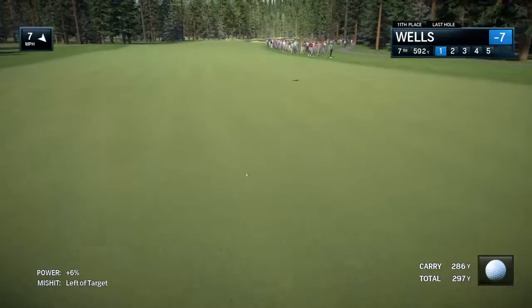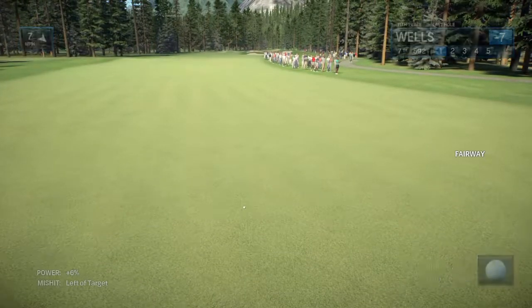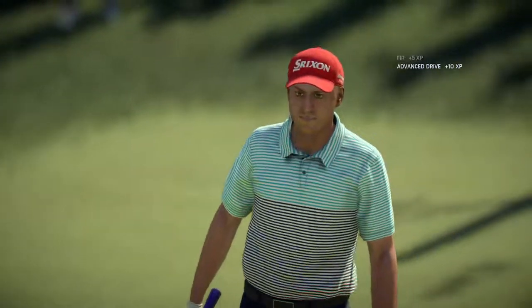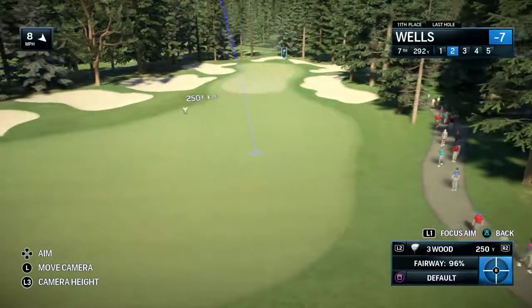Pretty good drive here. Another straight one. He has given this one the full treatment. Perfect release through the ball. This shot is on the fairway, over 300 yards. Second shot.